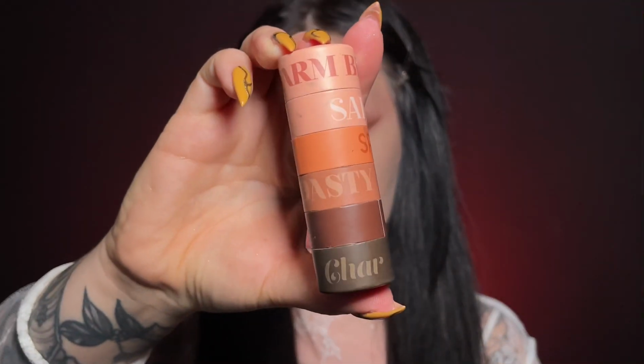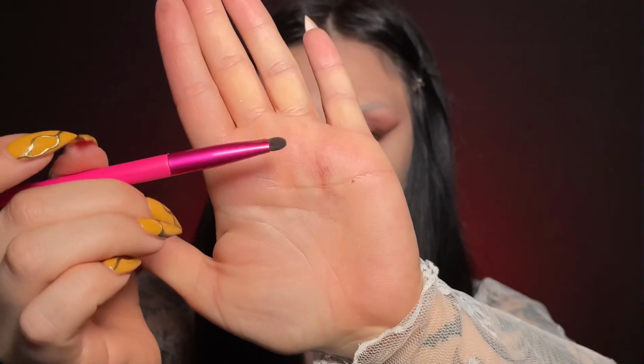I'm going to use the Melt Warm Stack and just use the bottom darkest shade. And in with that flat shader brush, taking a small amount and just pressing it right over the edge of where we've done that liner, just for some extra security. And you guys know me by now, I love layers. I say it every time, it's all about the layering. So also running that into the outer corner of the lower lash line.